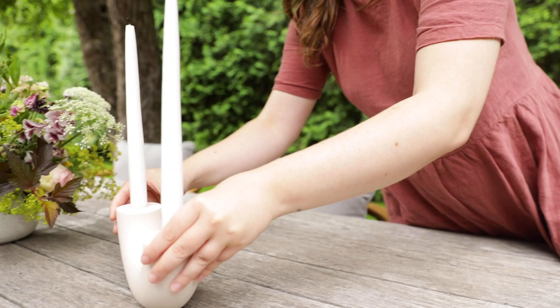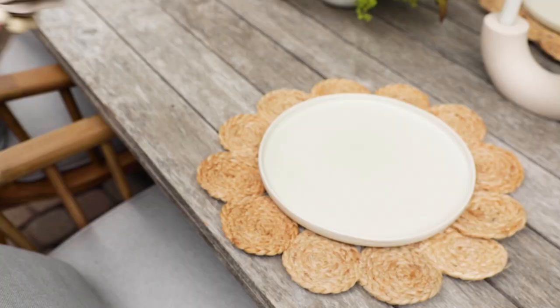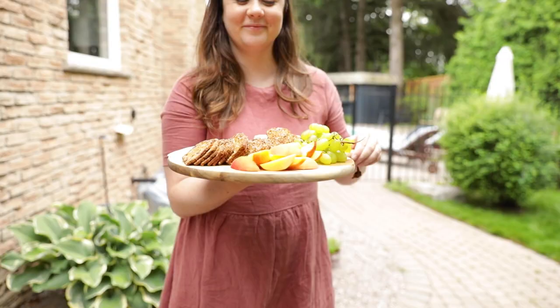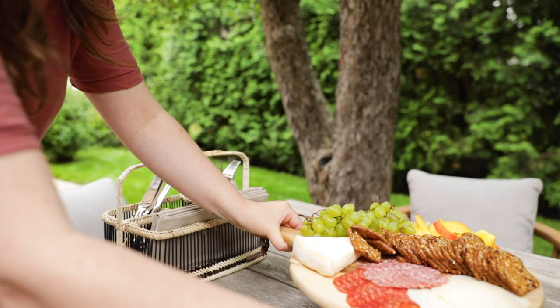We're also bringing out some beautiful linen napkins with these gorgeous napkin rings. I found these on Amazon, super inexpensive. Just little details like this are really what make an outdoor space feel special.